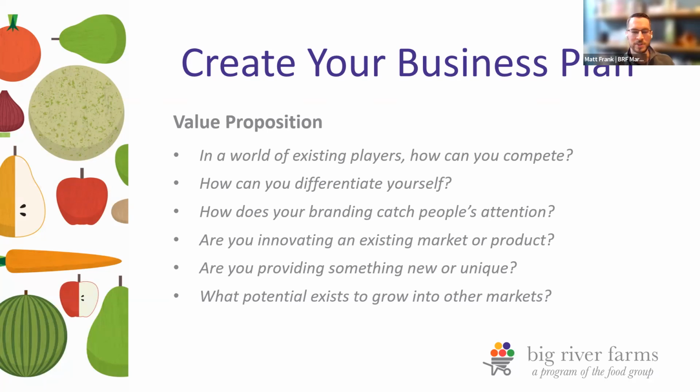Branding, I mentioned earlier, but haven't talked a whole lot about, but as you're starting up your farm and your business, think about how you're visually telling that story through materials that you create. So for example, on this slide, on this whole presentation, you can see all those fruits and veggies on the left-hand side, and then along the bottom there is the Big River Farms logo. And those are examples of branding, or how we as an organization, as the food group and as a program at Big River Farms, are visually displaying what we do through graphics that grab people's attention. They're bright and colorful. They're very specific to what we do.